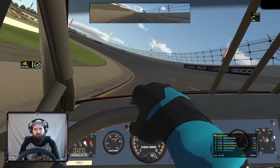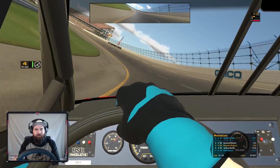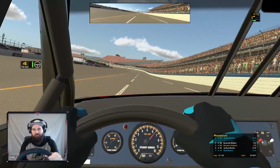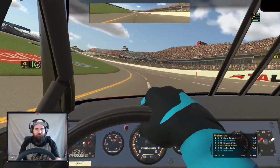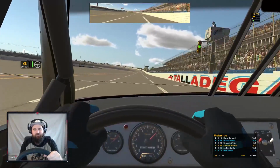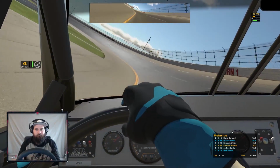Those Thunderbirds though give me massive Daytona arcade, Daytona 500 flashbacks. I don't even know if that's what those cars were in that game, but that's what it looks like. Spent way too many hours playing on those things as a kid. 47.904. 5 to go this time.